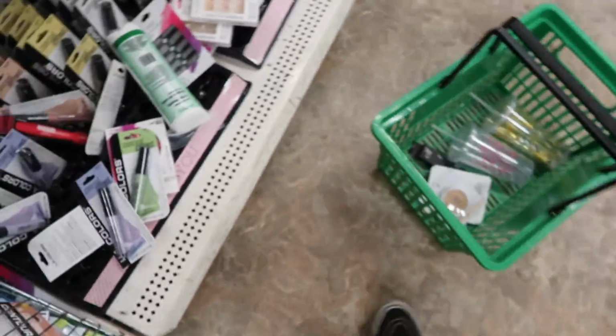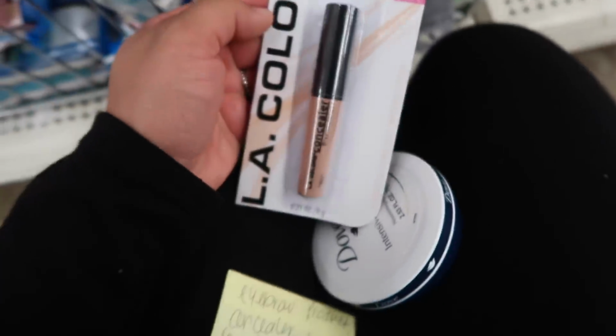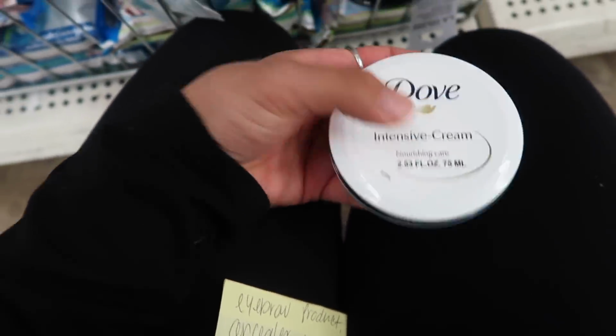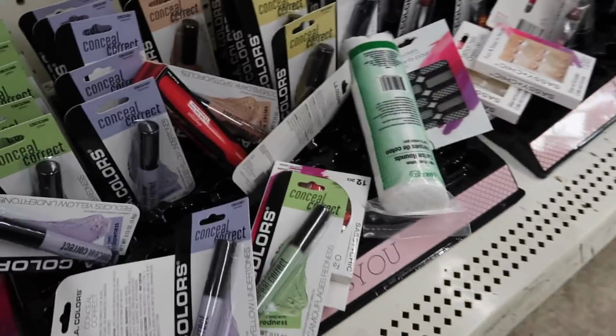Let's do that. I'm gonna get a peach concealer. I was trying to find this concealer in light, but they only have it in nude. And then look what I found, this Dove Intensive Cream Nourishing Care. I think I'm going to use this for my primer. So I'm still trying to see what other stuff I can find. I'm trying to dig through everything, because usually they have a mess. But I think so far I'm going to get this.